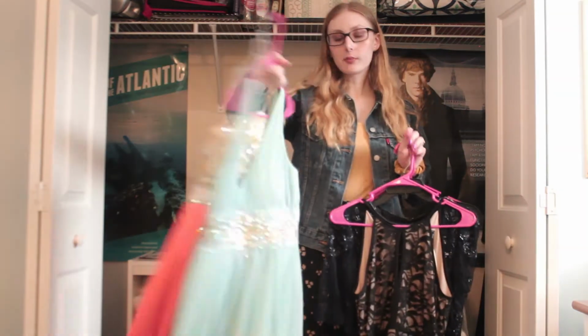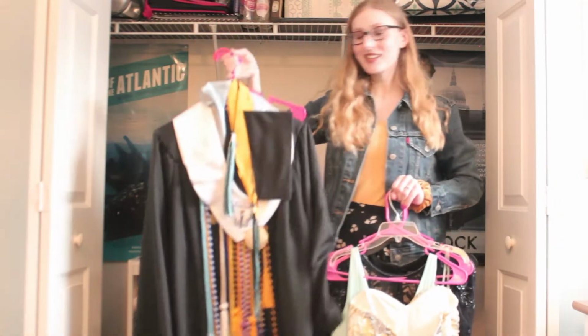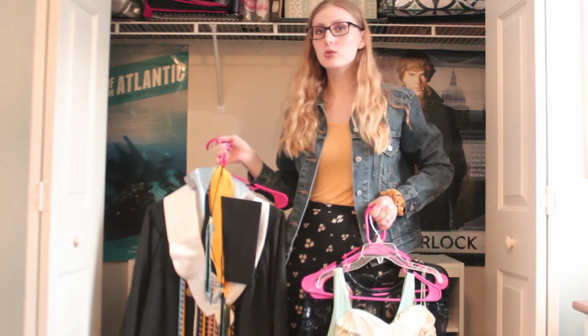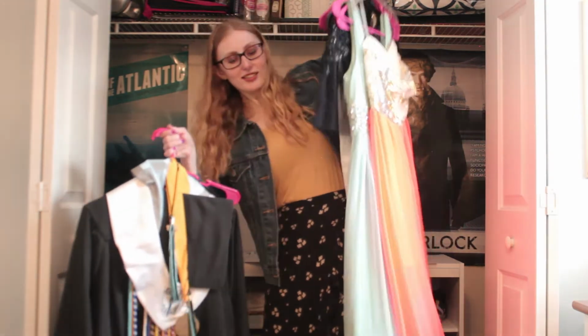Then I have a couple other formal dresses from piano recitals and things in the past. My graduation gown, which I should probably just donate back to my high school because I'm never gonna rewear this again, ever. And someone else probably could. Alright.